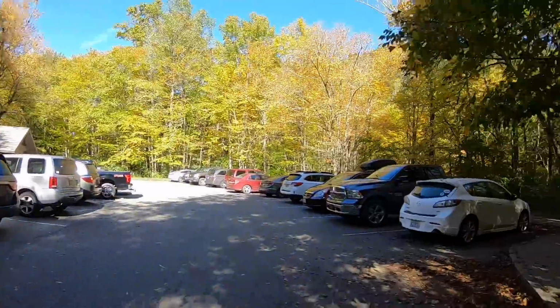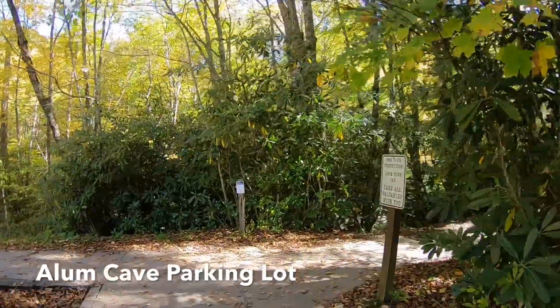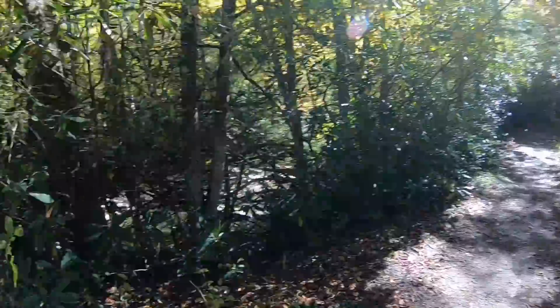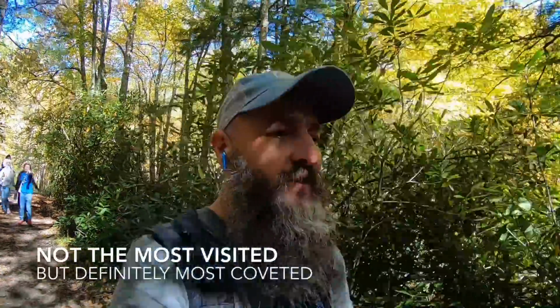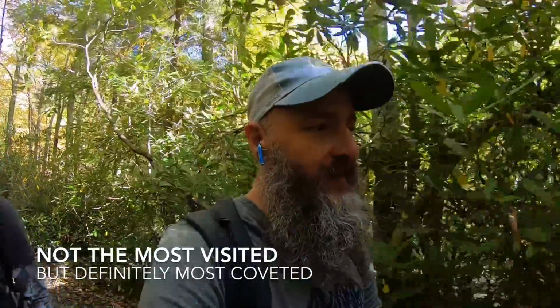Smoky Mountains National Park. So we are out here at Alum Cave. This is going to be our first trail that we are going to do, and I couldn't think of a better one to start out with. Alum Cave will take you up to the most visited spot, or the most coveted spot in the park, the LeConte Lodge. So we're going to try to probably end up going kind of fast on this trail because there's a ton of people here.